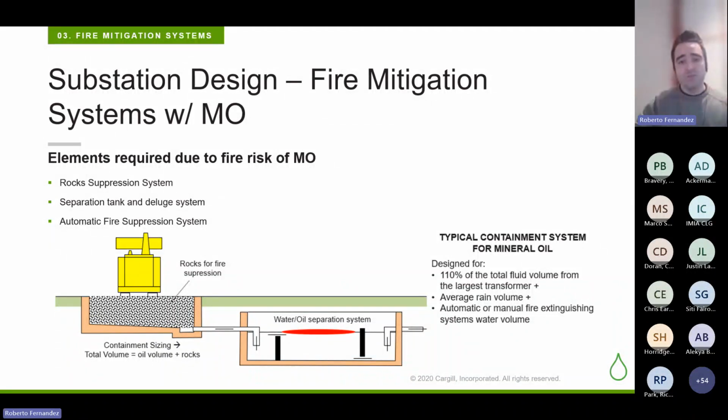you can see that for the most common installation for mineral oil, you will need a rock bed for fire suppression for any spill of mineral oil. We will need a containment not only for individual transformers but for the whole volume, and also for the rocks plus the rain, and also a second containment to make a separation between water and oil. Depending on the installations and on the national legislations, an automatic fire suppression system may also be required, depending on the installations again.